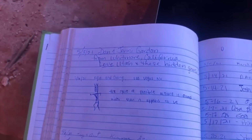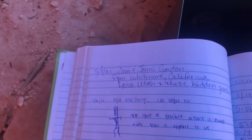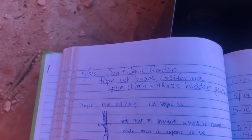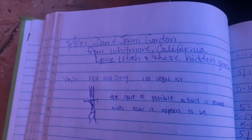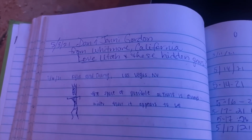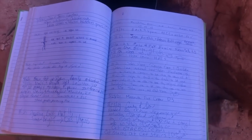Let's go to 5/31/21. Dan and Jenny Gordon from Whittier, California: Love Utah and these hidden gems. I agree with you, Dan and Jenny. Beautiful part of the world. So please leave a message if you like, words of wisdom, but please leave it here for everybody else to enjoy.